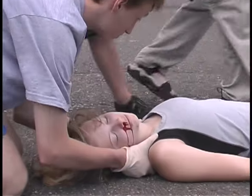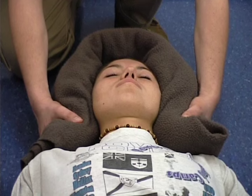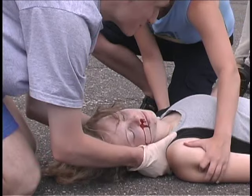If the casualty is breathing, continue to immobilize the head and neck in the position you found them. Monitor consciousness and breathing. Serious head injuries can affect consciousness, and trauma to the upper body can paralyze chest nerves and muscles, causing difficulty with breathing.